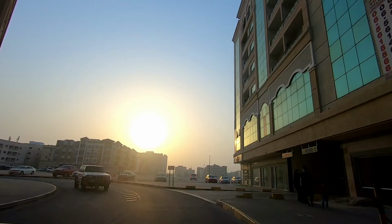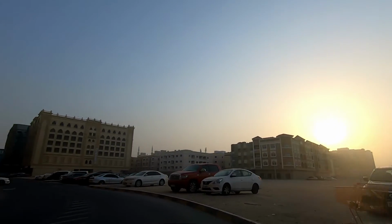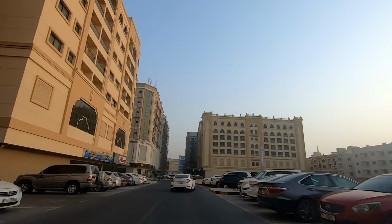The buildings which you are seeing just in front of you on the left hand side, just under the sun, that's where I was driving in part 3. So when I went off-road, it was literally behind those buildings right there.